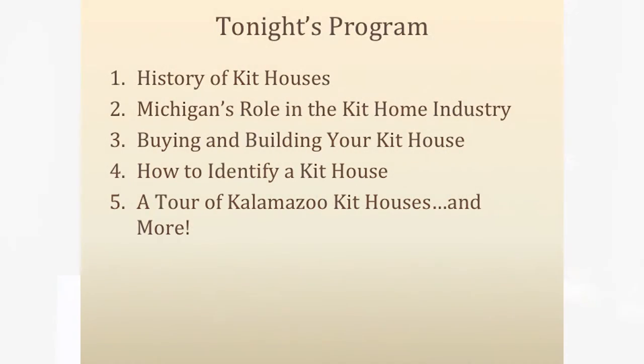So, quick outline for tonight's presentation. We'll talk first about the history of kit houses and how they came to be. We'll also talk about Michigan's role in the kit house industry, and it was a very important role, and we'll explore that further. We'll also show you the process of buying and building a kit house, and then cover how to identify kit houses in your community. And finally, we'll take you on a tour of Kalamazoo kit houses and more.